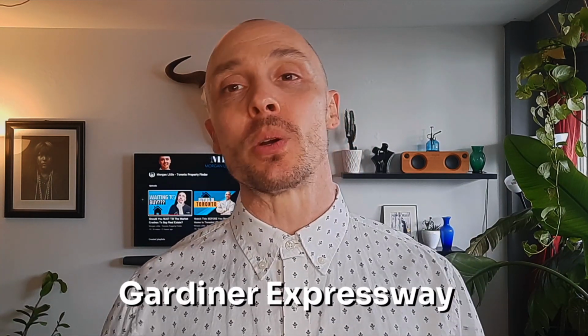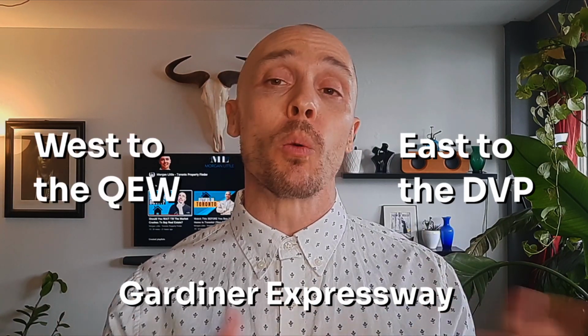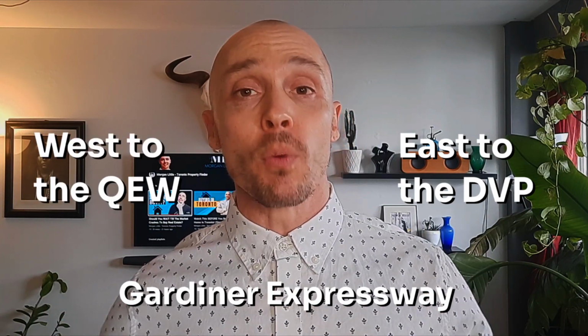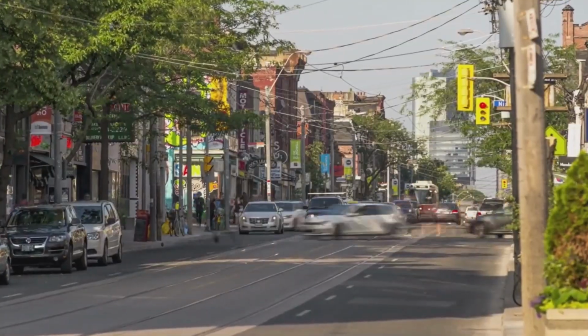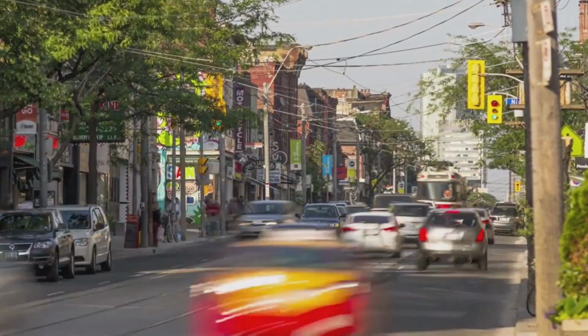All right, let's get into those pros of living in Liberty Village. Transportation. There are a ton of options. If you drive, access to the Gardiner is right there at Lakeshore and Jameson, where you can head east towards the DVP and up to the 401 or west to the QEW or the 427 north to the airport. If you're a transit guy or gal, then the 504 streetcar runs 24/7 east and west on King Street, so you can head downtown and connect with the subway station at St. Andrew Station or take it west to Dundas West Station.